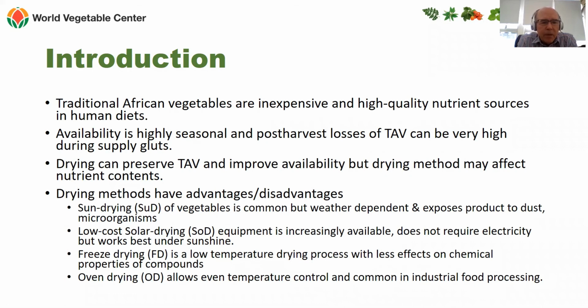Sun drying vegetables is common and it's inexpensive but weather dependent. Low-cost solar drying equipment is increasingly available in Africa. It speeds up the drying process, does not require electricity. Freeze drying is a low temperature drying process with less effects on the chemical properties of the compounds. And oven drying allows even temperature control. And it's a very common process in industrial food processing.